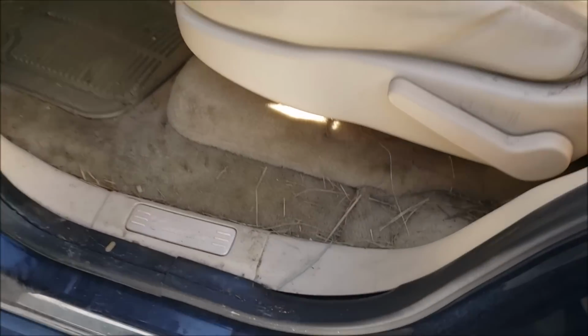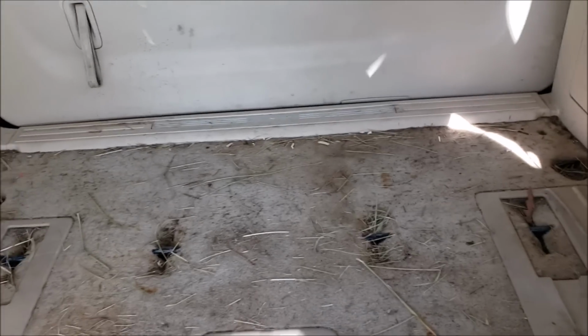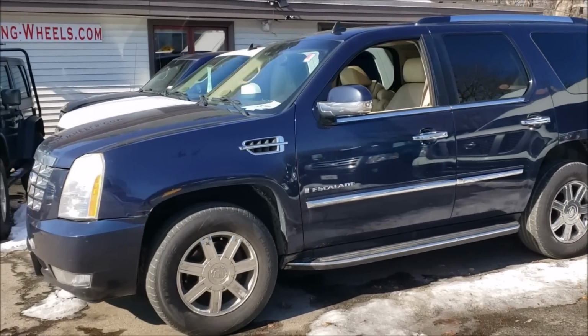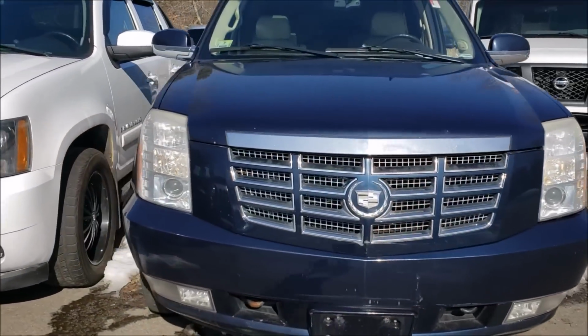I think that people lived on a farm because there's hay everywhere. So this is the before. I want to show you the before because it's getting detailed today. It's so gross. People are so gross, nasty. So you get to see the before. And then I'll have it done. I have my mobile detailer here today. He's gonna go through it today and have it finished today. So I'll show you the after very shortly.